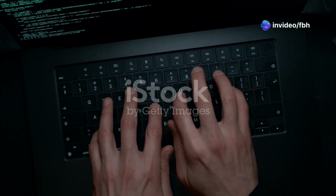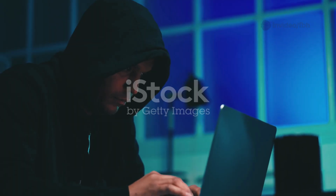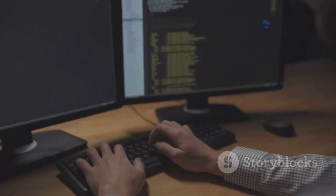Python is a computer language. Think of it like a set of instructions you give a computer. Hackers use it to break into systems. Python is easy to learn, even for beginners. It can do many things, making it perfect for hacking.